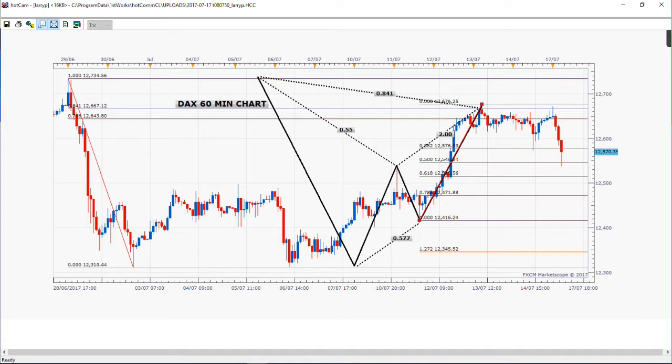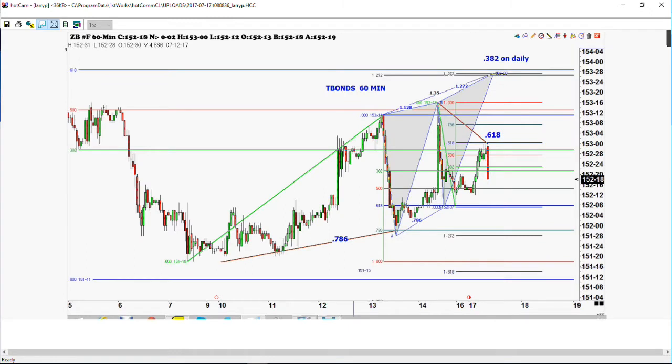In the middle of the night, we've broken almost a full handle, which is almost $1,000. But if we take a look at this Treasury bond market, you'll notice that it still has that possibility to move up to a three-drive pattern at the 153.24, 153.26 level. Now, this morning, just about an hour or so ago, we hit the exact 61% retracement.